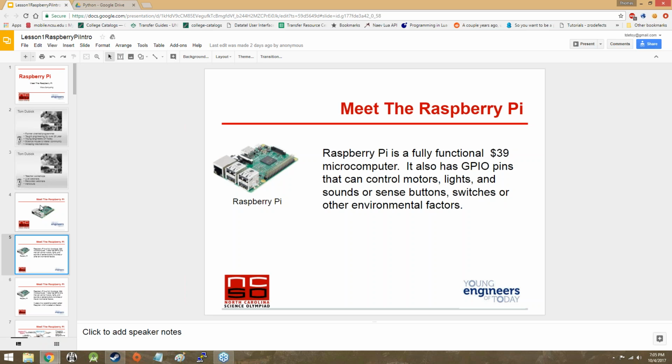So yeah, Raspberry Pi is a fully functional $39 microcomputer. It has GPIO pins that can control motors, lights, and sounds, or sense buttons, switches, and other environmental factors. GPIO, general purpose input output, with a couple of exceptions, tends to send out the same voltage on all of the pins. They also have the ability to receive voltage on all of those same pins, again, with a few exceptions. This means that you can customize your pins to suit your needs. So you can have, like it says here, a motor plugged into your Raspberry Pi, and then you can program your Raspberry Pi to run that motor at specific intervals, to control the motor to do certain things that you need, whatever that may be.